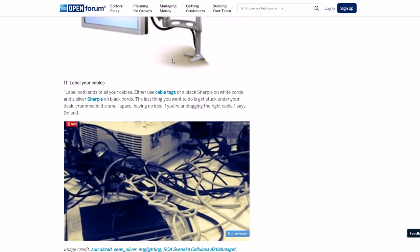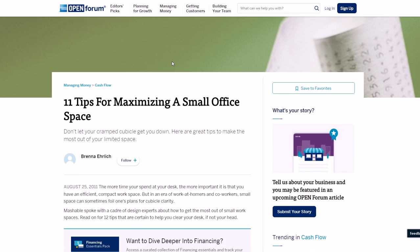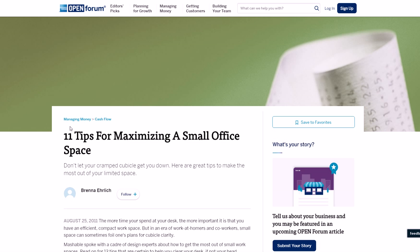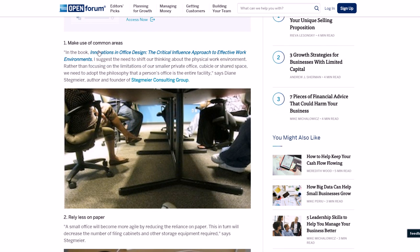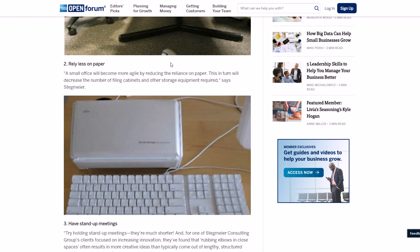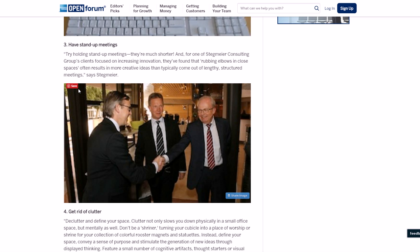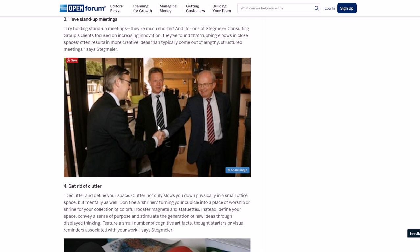Another thing you can do is be more efficient with the space you have. If you have to have a lease space, you can go to openforum.com and check out this post that gives you all kinds of ideas for maximizing a small office space. So if you want to reduce your lease, get a smaller space, and use it more efficiently, you can do things like using common areas and multi-purpose areas in some of your floor space. Rely less on paper, go paperless even. You can have stand-up meetings instead of actual meeting rooms, which can be pretty useless. Or you can meet at restaurants or other places to have your meetings.